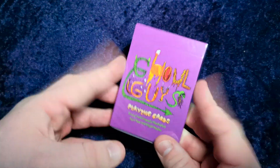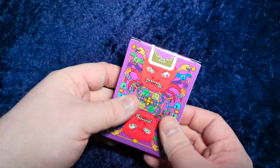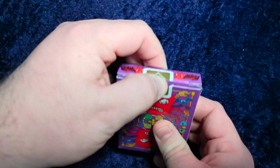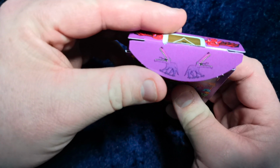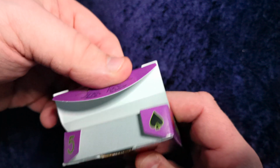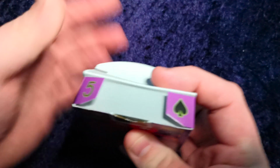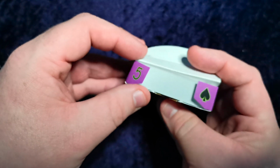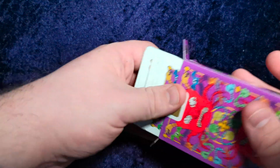I'm going to pause the video while I get this open. And we're in. So, inside the tuck case, we've got another one of his cool characters there. It reminds me a little bit of Flanimals, which is a book that Ricky Gervais did, which was really cool. I love the 5 of spades on the inside. Always good to be able to incorporate a magic trick into the deck.